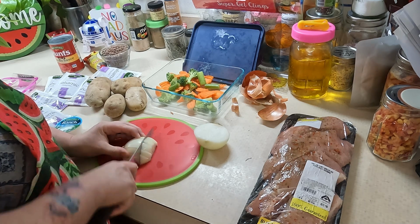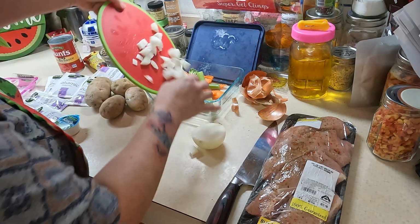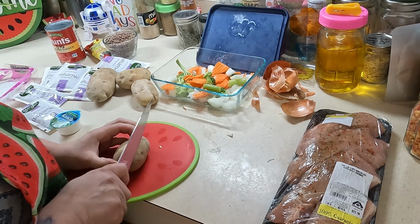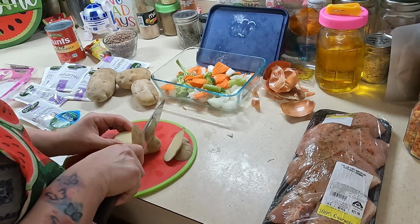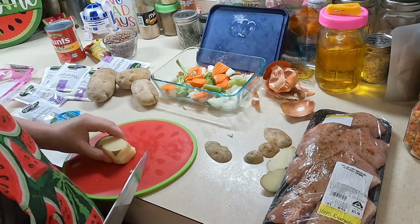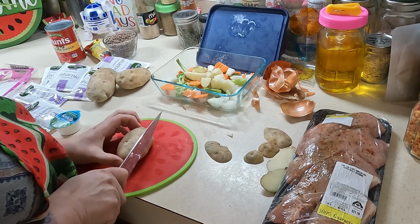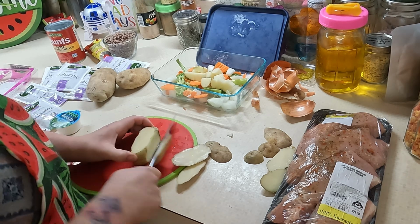I'm just going to large dice this to kind of make it bite size. And I think we'll just do half of an onion for now, because there's not too many veggies in here. Which is nice. We're going to try and stretch this as far as we can with what we have. And then let's do some potatoes. Just going to kind of square this off. Same thing, we're going to do like 1-inch cubes. I like that. It's a good way to use up smaller potatoes if you have them, and save some of your really good big ones for slicing or baked potatoes.